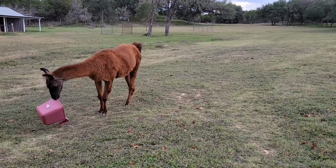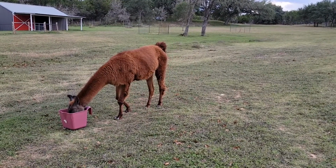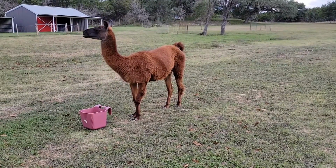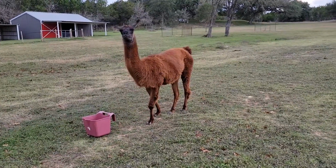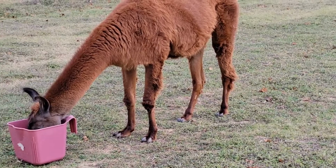Right now it's mid-December. It is normally hanging on a fence, so he can't dump it. If you look over there at Truby's feet, he has two big, kind of like claws. And we just trim those nails down.